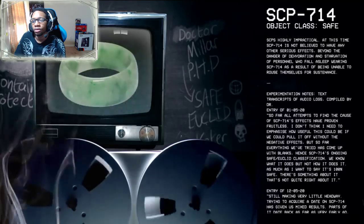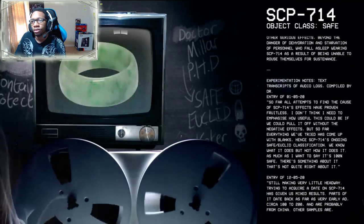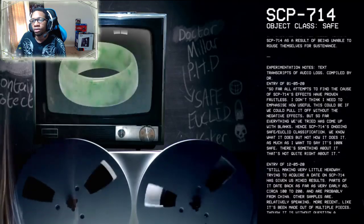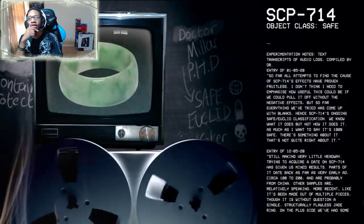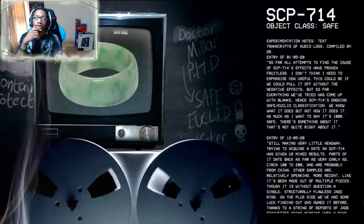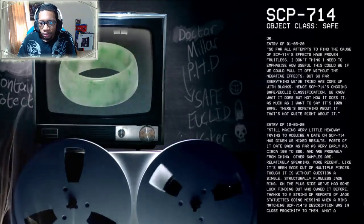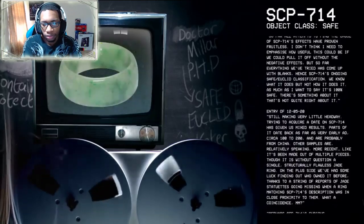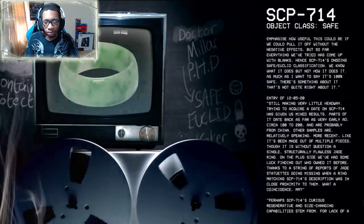Experimentation notes. Text transcripts of audio logs compiled by Dr. Entry of May 1st, 2000. So far, all attempts to find the cause of SCP-714's effects have proven fruitless. I don't think I need to emphasize how useful this could be if we could pull it off without the negative effects, but so far, everything we've tried has come up with blanks. Hence, SCP-714's ongoing safe Euclid classification. We know what it does, but not how it does it. As much as I want to say it's 100% safe, there's something about it that's not quite right.